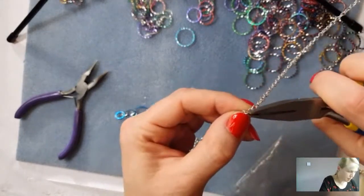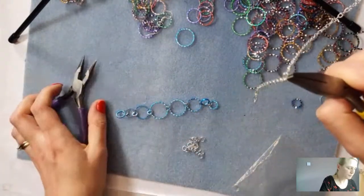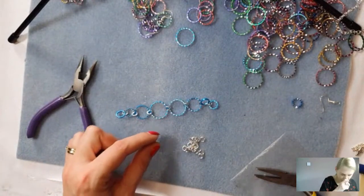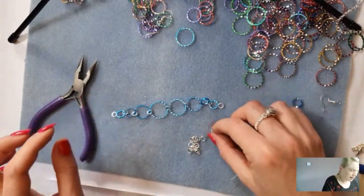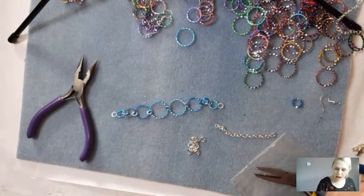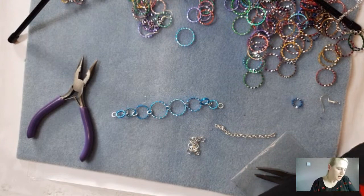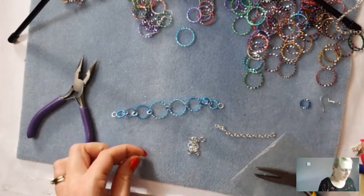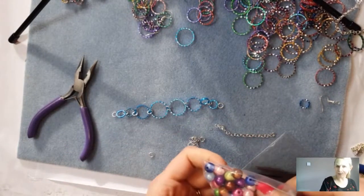Let me find the opening. And then I'm going to add my clasp and a jump ring, and I'm going to add a little, I mean, you could add a little ring onto the end, but I'm going to add a bead because we've got these gorgeous beads, and let's use them.